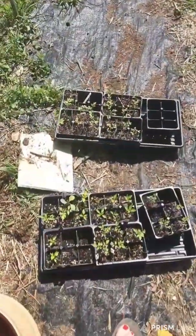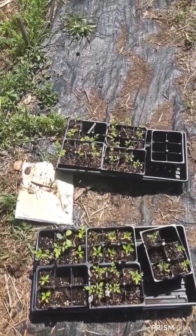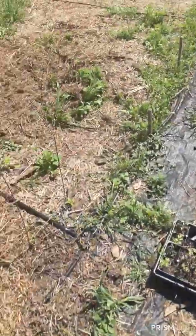I've got a couple of flats of vegetables that just aren't quite ready to go in the ground yet. So they're here. Maybe I'm not quite ready to plant them. I'm not really sure which. But in any event, they're sitting here waiting along with my garden plan. I plan everything out every year.